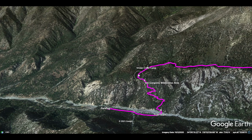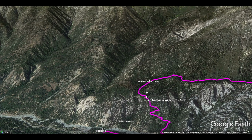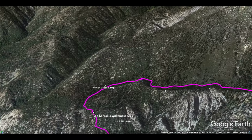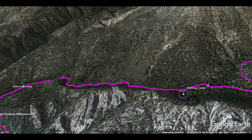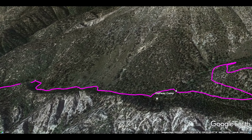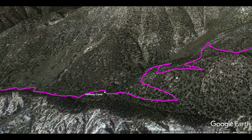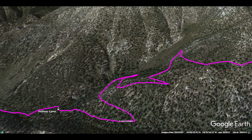And then from there, we're going to go up along Vivian Creek. And this definitely feels different. It's uphill, but it's not really steep. It's really cruisy. You can go through the little valley that Vivian Creek has carved out here. We're going to get to halfway camp, and then we're going to start climbing up this slope right here.